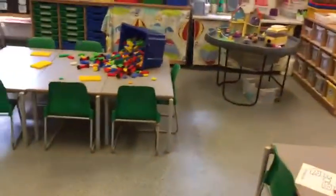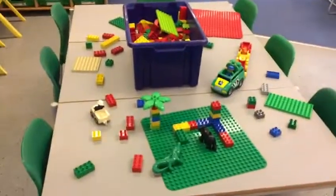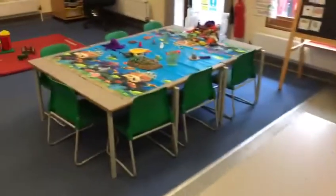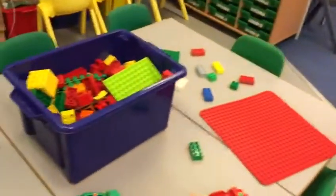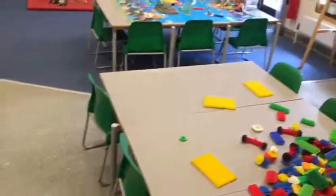Now, let me show you around the classroom. So in the classrooms, we've got some tables with some toys on. And there are some big boxes, and there are some small boxes. And the big box toys belong over here. And the small box toys belong over here.